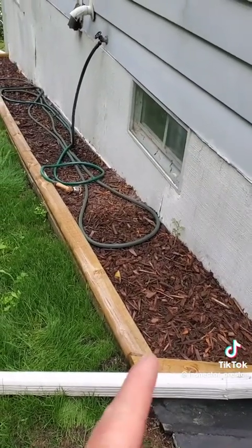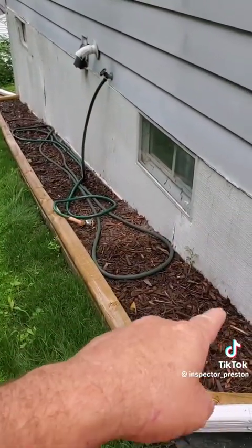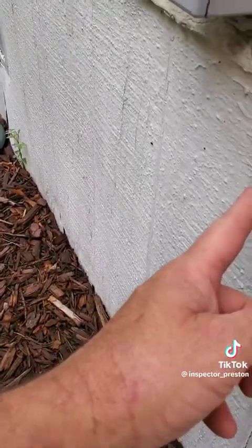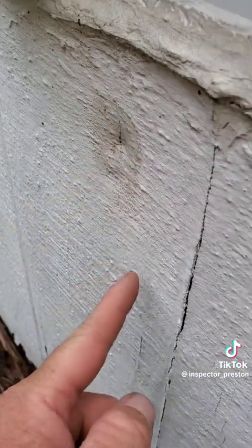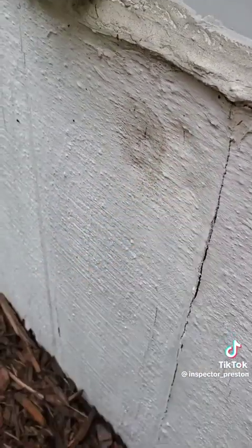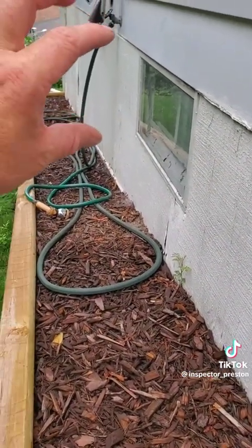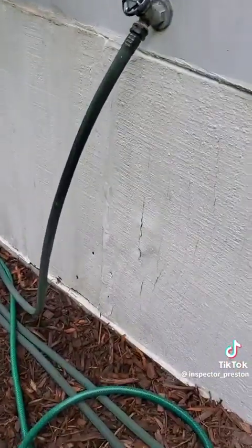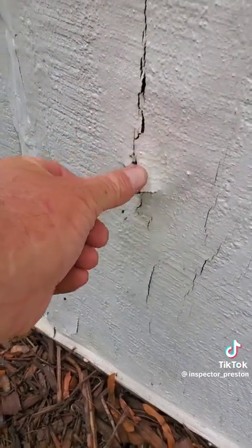All right, we came around this side, and all of this T1-11 plywood siding is touching the ground. And you guys know what I always say about capillary action. I can literally push my finger into this siding. It is so rotted. All of it. That is so soft right there. All of this siding from the ground up is completely rotted and deteriorated. And it gets worse. You can see over here, that right there is completely rotted out.